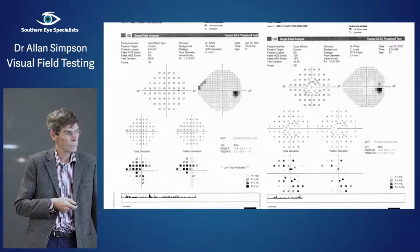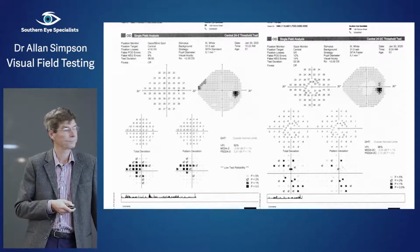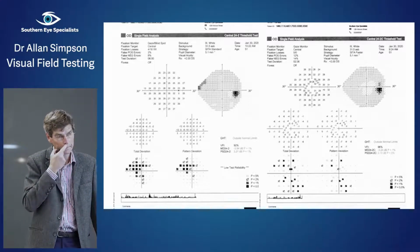And so you do sometimes see more spots, more defects showing up in that central area just because we're looking in more places. But in general, there seems to be a bit more density and a bit more specific localized loss showing up superior nasally in this eye compared to there, which is a bit more diffuse.